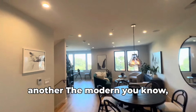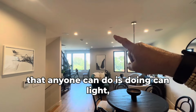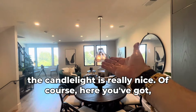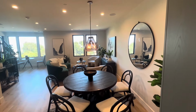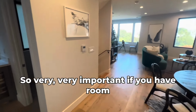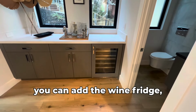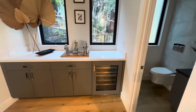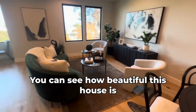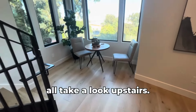Another thing with the modern, they have nice high ceilings, but another thing that anyone can do is doing canned light. The canned light is really nice. And of course, here you've got nice light fixtures and things like that. So very, very important. If you have room, you can add the wine fridge, which I always think is a winner. You can see how beautiful this house is here. So let's take a look upstairs.